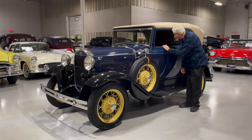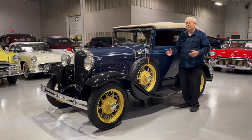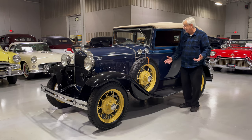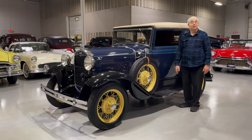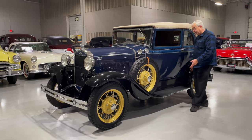What a unique top they have. It's kind of a convertible, kind of not. I mean, it's one of those cars that is very, very special if you're a Model A person. And again, I had never seen one until we actually got this one in stock in our inventory. But yeah, with that being said, you got beautiful running boards.